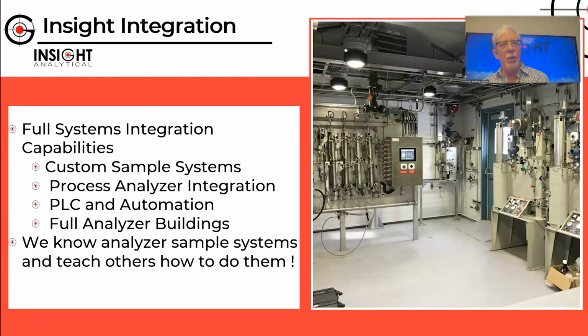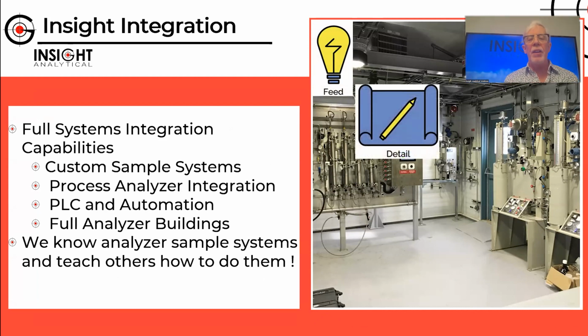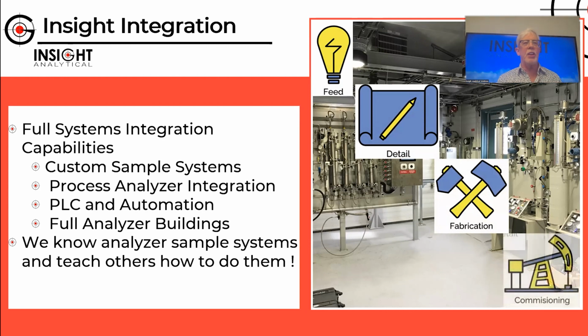We pride ourselves on having full systems integration capabilities. So we'll do everything from custom analyzer sample systems to process analyzer integration, PLC and automation works at full analyzer buildings. We like to work with our customers, ideally from as early on in the project as we can, right from that front-end engineering design through detailed engineering, through to fabrication. We'll do on-site commissioning work.